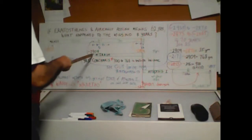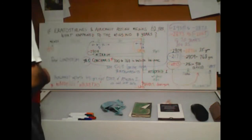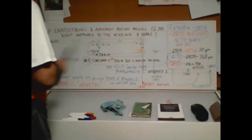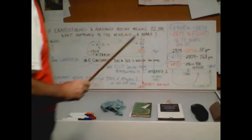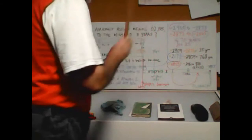Having established 2874 and coming back to 2935, we are in a pretty good position to say that the entire reign of Menes ran from minus 2935 to minus 2865. That's a 70-year period. Now, in the reign of the succeeding king to Menes, who got started, as we've just pointed out, in 2874.